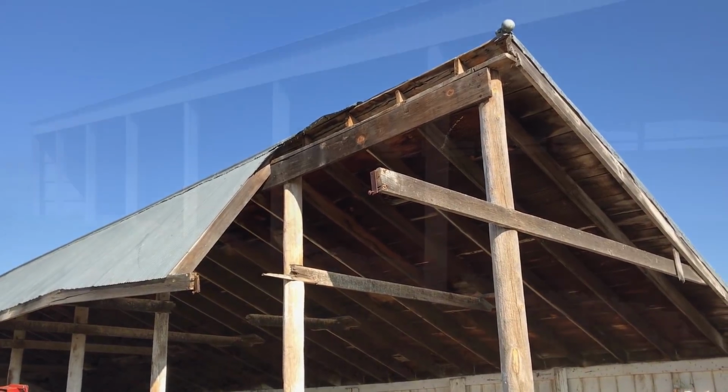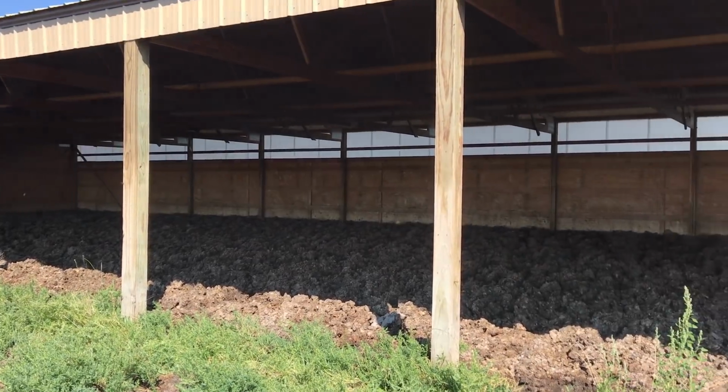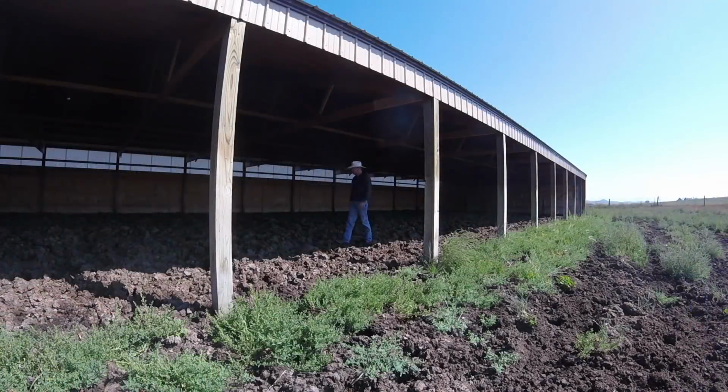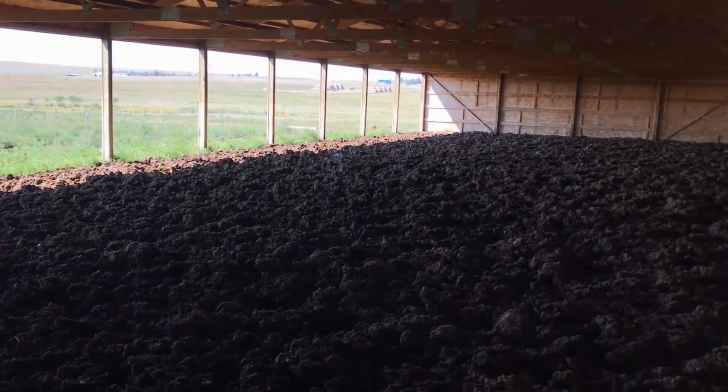Out in the lot is our big cow shed, where cows can actually go in and get away from the weather. That's going to need some extensive cleaning also. Now, most of that's going to be done with the Bobcat going in and scooping out manure and then filling it up again with new material and bedding.